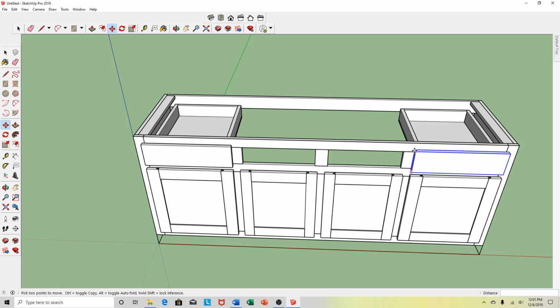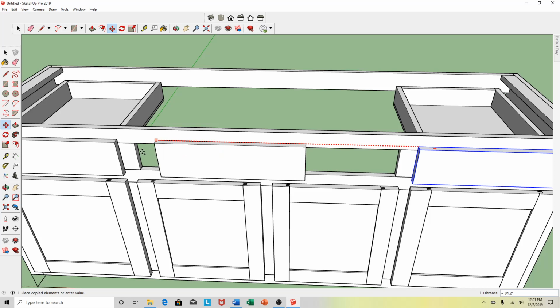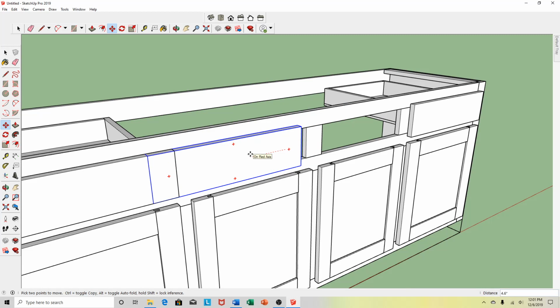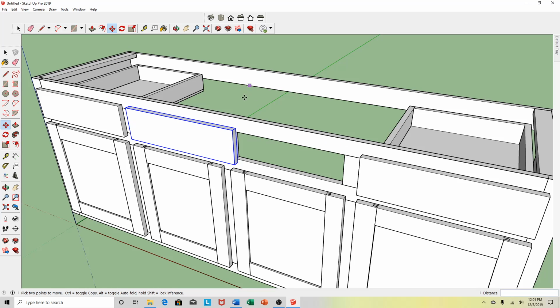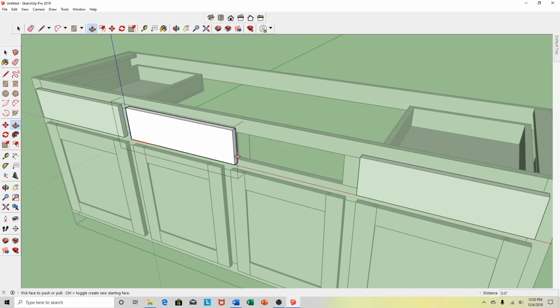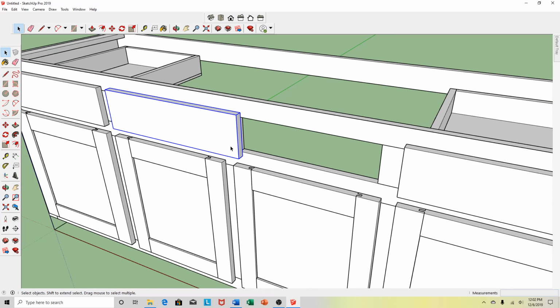Now do the same thing, control and 0.5 overhang, and then I'm going to double click and then push pull this one. Actually, I have to make this one as a unique, because if I do not make this one as unique, that will be changing all of my face frame. I don't want that. Now this is a unique.